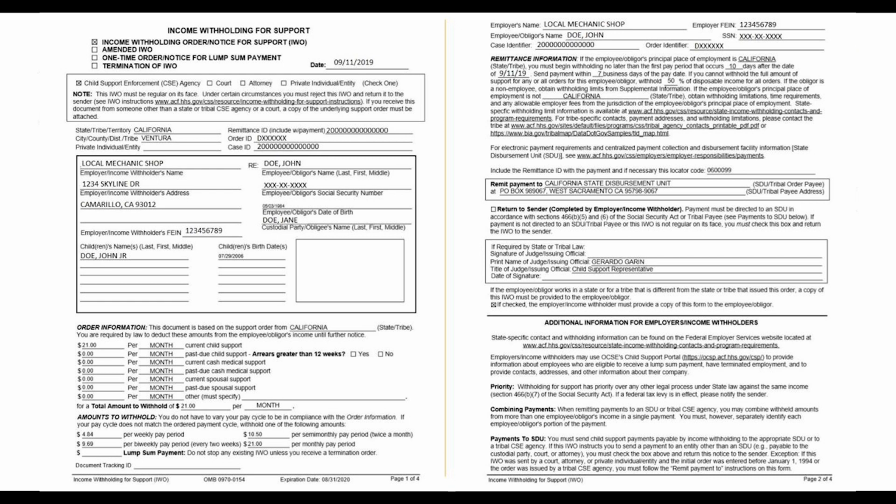In this example, you'll see that your employee is identified. Inside the black box, it has the name of your employee. It has your employer's name, which will be your company, or if you're a self-employed person, your name. A lot of identifying information, the employee's social security number, date of birth, things of that nature.